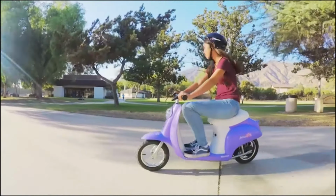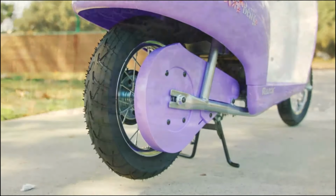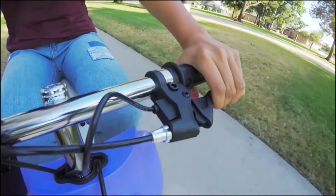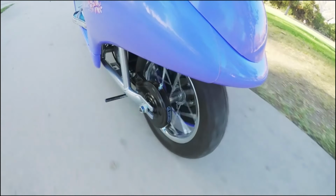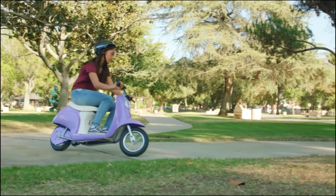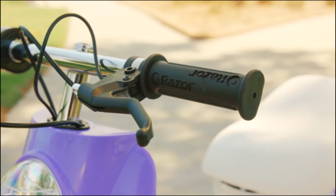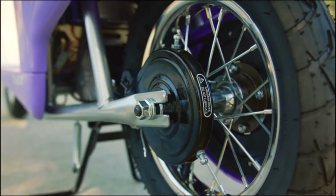This model is good for teenagers as well as older kids with its weight capacity of 170 pounds. It has 2 12-volt lead-acid batteries to power the scooter and takes about 12 hours to charge fully. You can just leave it on charging overnight and use it the next day.